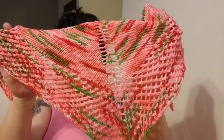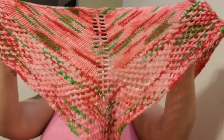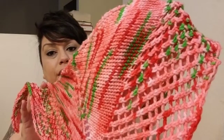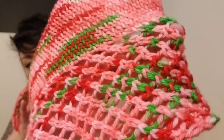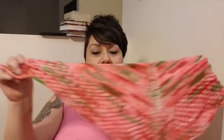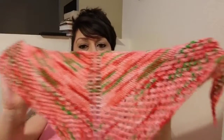This kerchief was actually the Chastain Park shawl, by Mariana Wegener. And it's a little small for me, and I'm sure I could have made it bigger. It was a very simple pattern, but I only had the 220 yards of this Cascade. It was dyed with strawberry, which is the lighter pink, cherry is the red stripes you see, and then the lemon lime. Very highly concentrated on the red and the green. Highly, highly concentrated Kool-Aid to water ratio. But I was able to get some pretty vibrant colors, and I really like it. When I first finished dyeing the yarn, one of my friends at work called this color Strawberry Mojito. I think it's a super apt name. Kind of looks like a strawberry mojito.